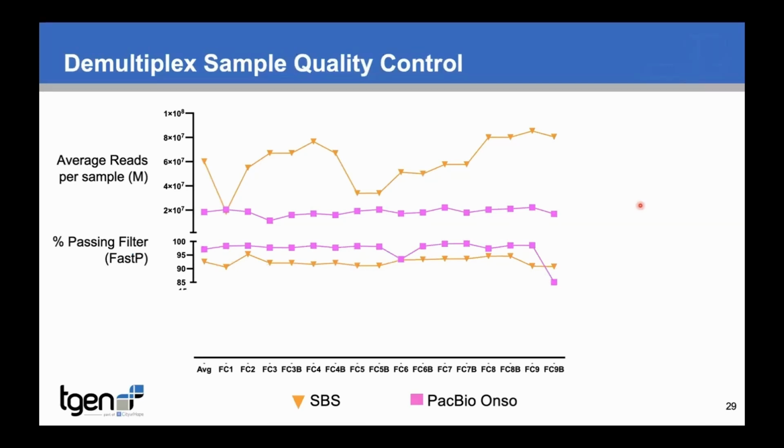We're seeing very high passing filter rates for the PacBio ONSO, as shown in pink. We've had a drop off here on this most recent flow cell, but again, we're now down into those samples that we didn't think we were going to be able to put on this sequencer, that have incredibly high percent primer dimer and didn't perform particularly well in other experiments.